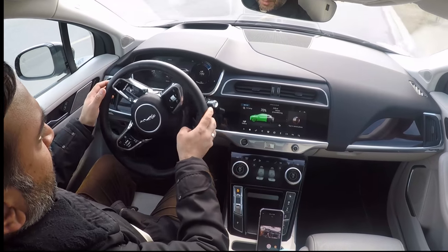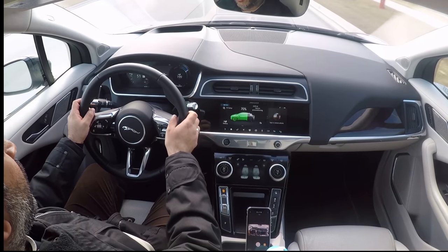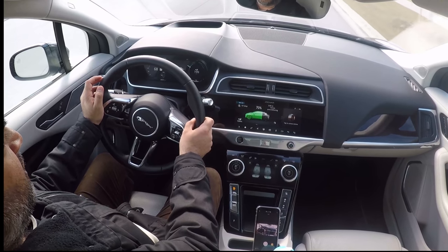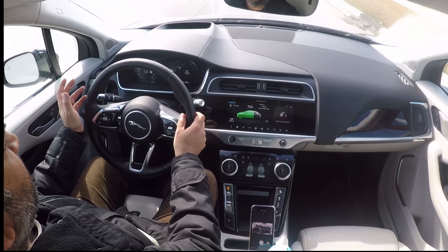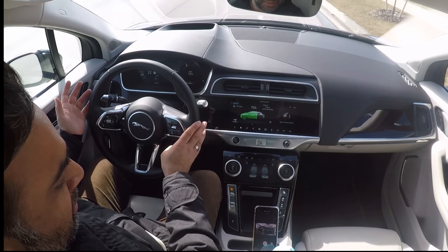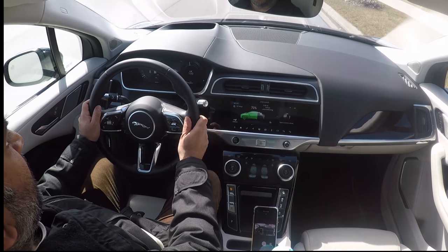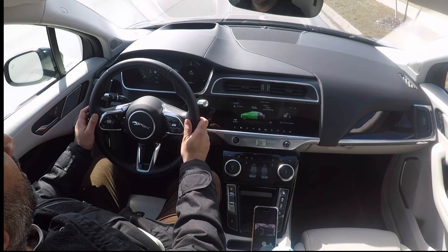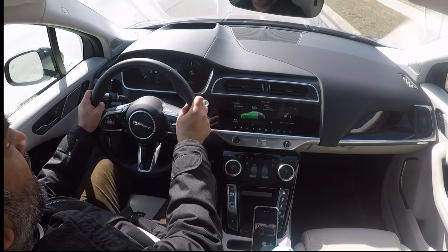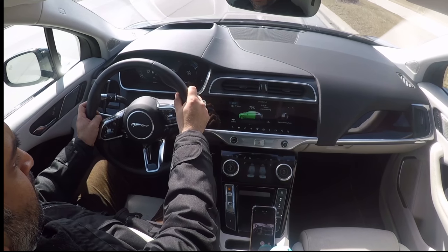So the one pedal braking is something I want to touch on, and I mentioned it before. So I'm at 70 kilometers an hour, my foot's off the brake, 60, 50, 48, 46, 40, sorry, it skips numbers. Anyway, you can truly do one pedal braking here, and the car comes to a complete stop. If you want to stop a little quicker, you just tap your foot on the brake, obviously, and it stops.